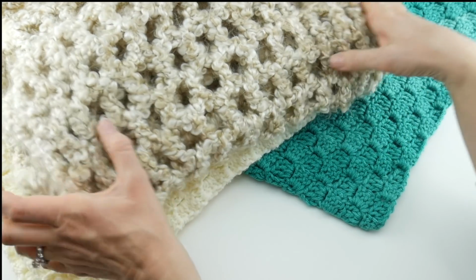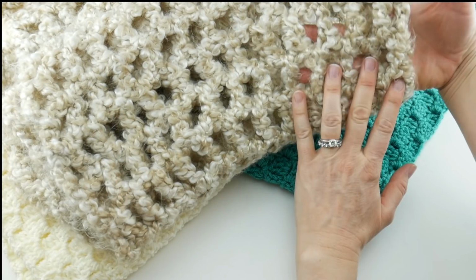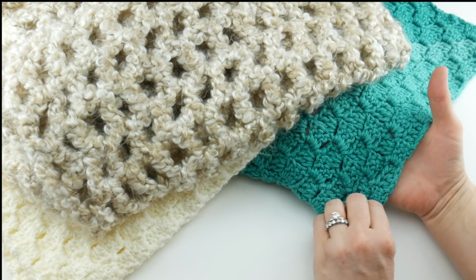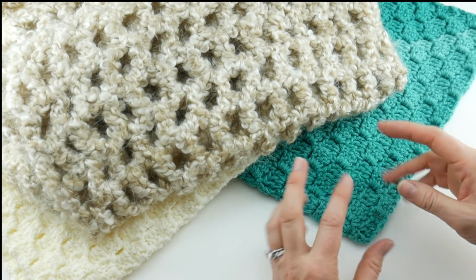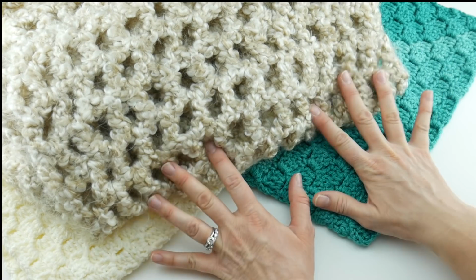Some of them are fluffier and cozier. Some of them are more, like this one has decorative holes, but it's a thick yarn, so it would be nice and cozy. And some of these have less decorative holes, so they'd be nice and not let cold air through them. So I encourage you to maybe look and see what you have.